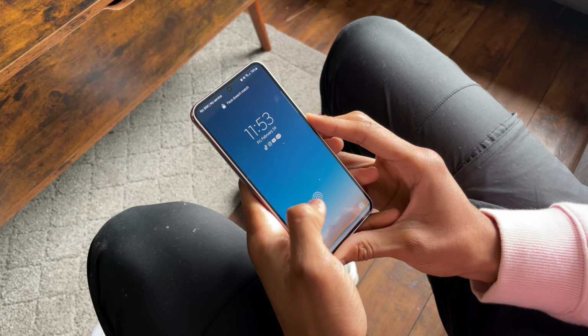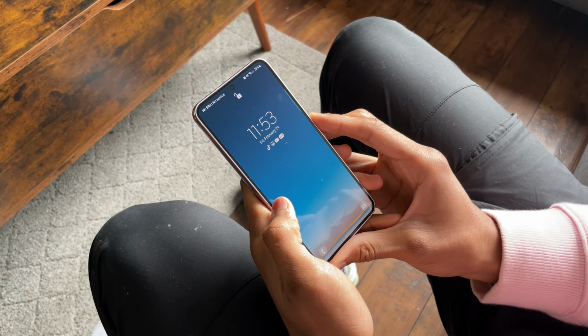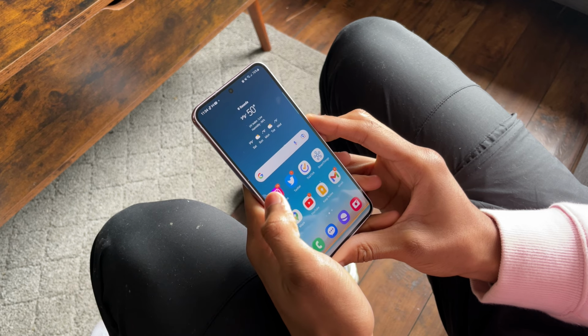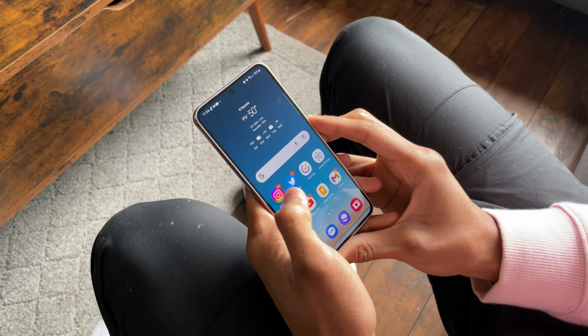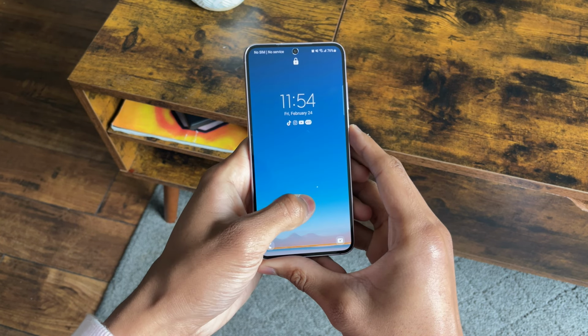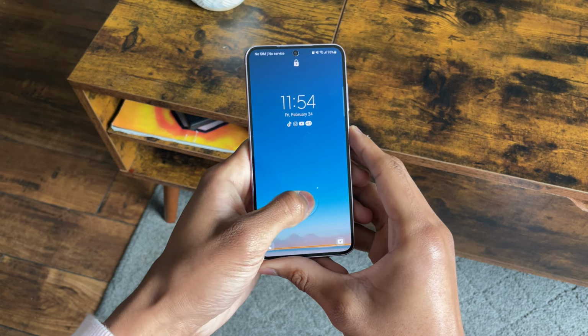Now, something that I didn't like about the S23's display was the facial recognition. There were many times where I was trying to unlock my phone and it wasn't working, and if it was working, it would be very slow and I would have to try multiple times. The fingerprint scanner worked much better. This was very fast, and I chose to turn off the facial recognition and just use my fingerprint instead.